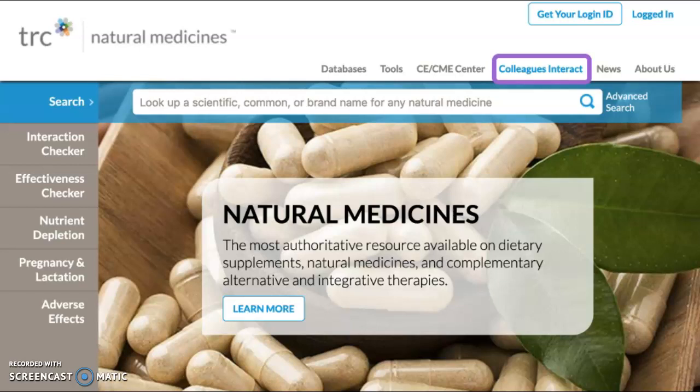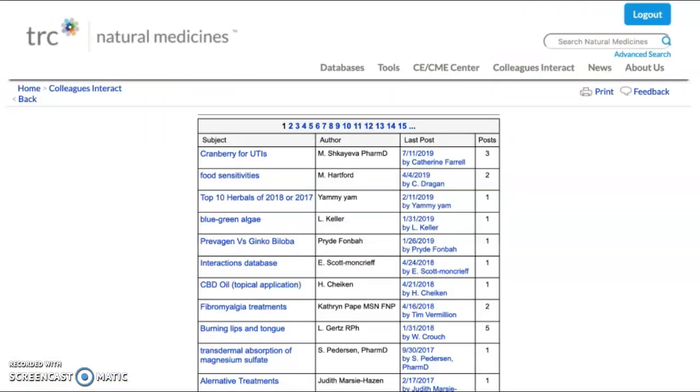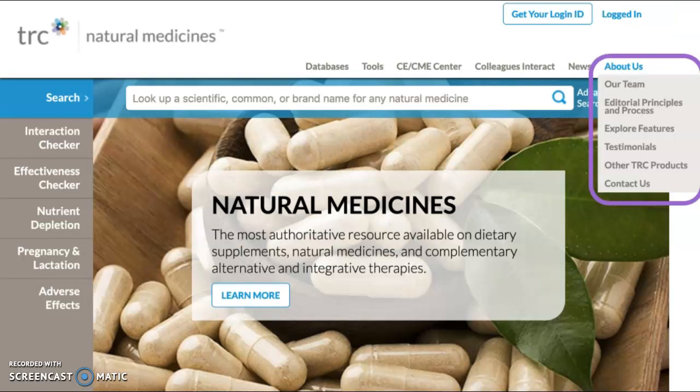Selecting Colleagues Interact opens up a forum in which healthcare practitioners and information professionals can interact. The About Us tab reveals a list of team members and their credentials, an outline of the editorial principles and process, a description of the database's features, user testimonials, other TRC products, and ways to contact them.